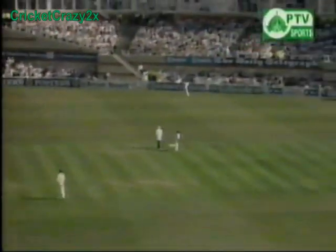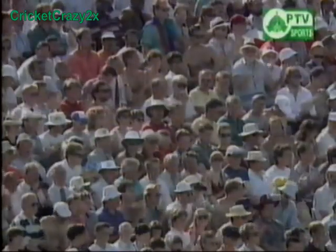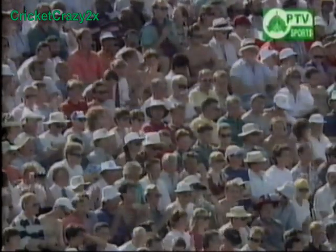In the air, and that's safe, it's just behind Dickie Bird's square leg. Just the element of risk in that there was a man at square leg in front of the umpire.